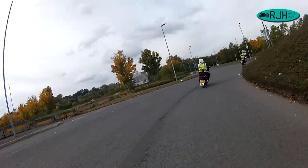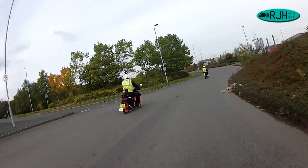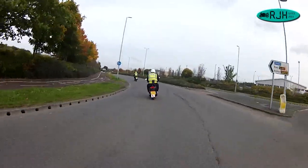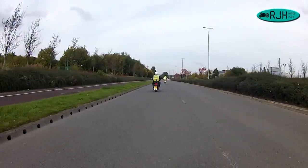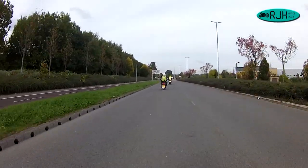That point there, you can put your left indicator on over your left shoulder, off at your roundabout. Next roundabout, we're going to go straight on, yeah? This is a busy roundabout, so just watch out, no chances taken.